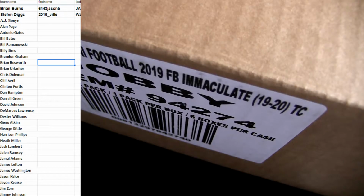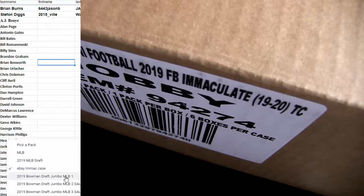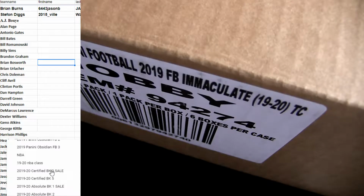All right, fellas, we're gonna go ahead and roll with this iMac eBay player case break. So first, we gotta do this filler.